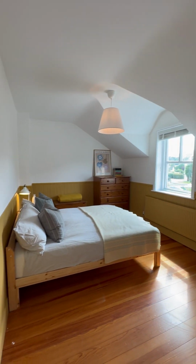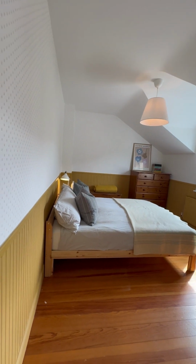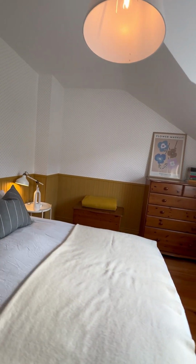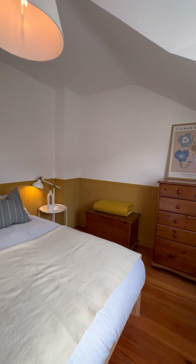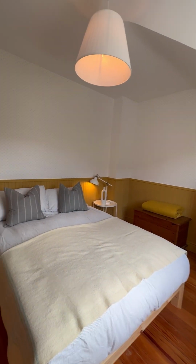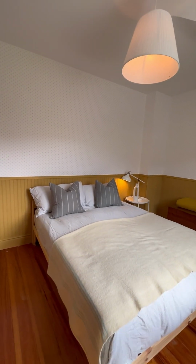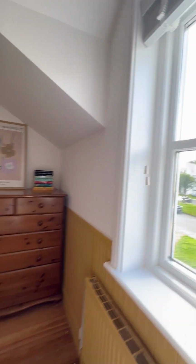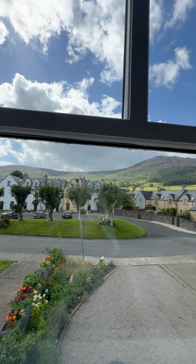And then into the first of the three bedrooms. I love the paneling. It's like a burnt mustard color. And it really is actually a very soothing tone for a bedroom. You can see there, I think, very, very spacious for a double room. And imagine when you're on that bed, this is the view you're getting when you look out.